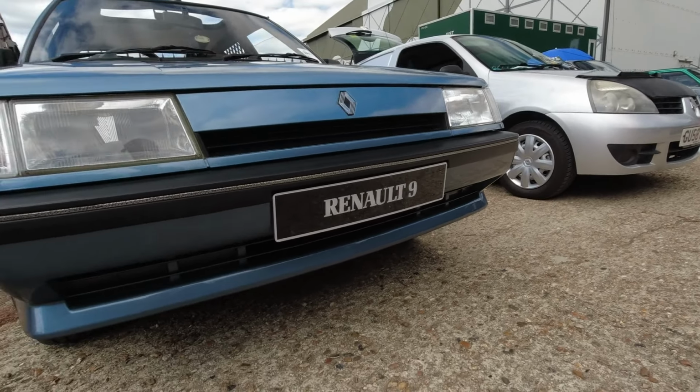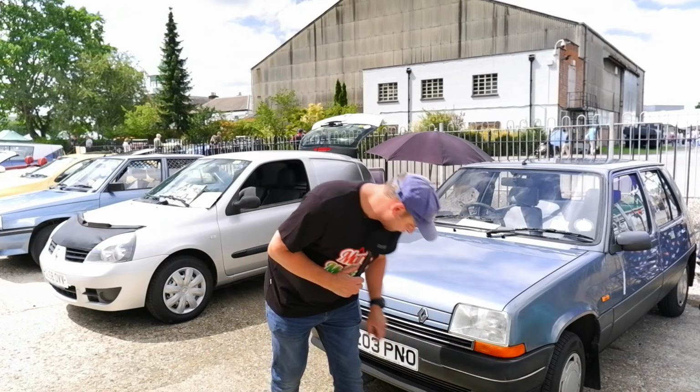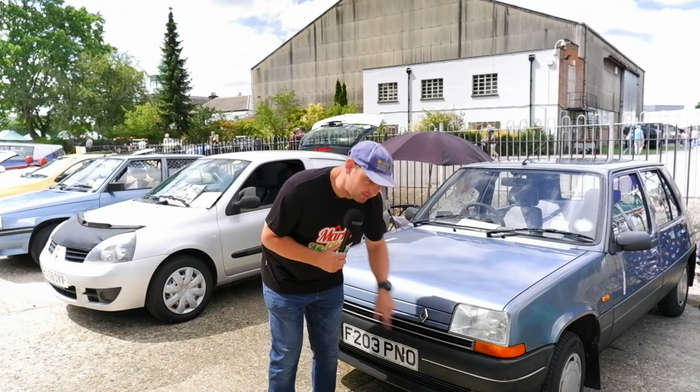We've actually got two Renault 5s here today as well. This F registered one, same year of registration as the 1988 TL that I had as a first car. This would actually have been the model above the one I had though. This is a GTS. So we've got things like this chrome pinstripe in here, this black grille there with the chrome around again.